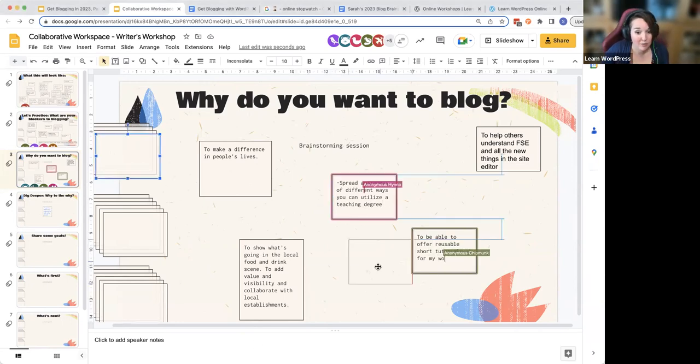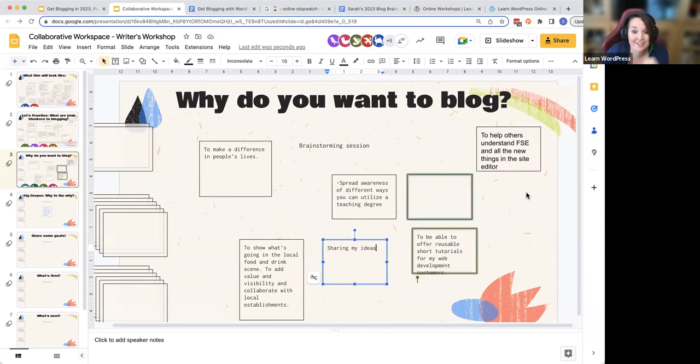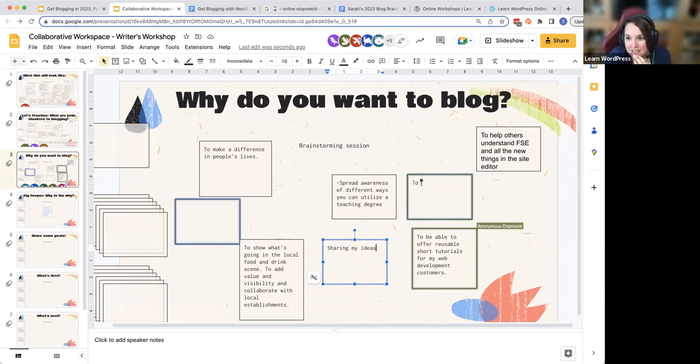Sharing my ideas is a big one. Okay, to help others understand full site editing and all the new things in the site editor. Yes, to show what's going on in the local food and drink scene, to add value and visibility and collaborate with local establishments. Yes.